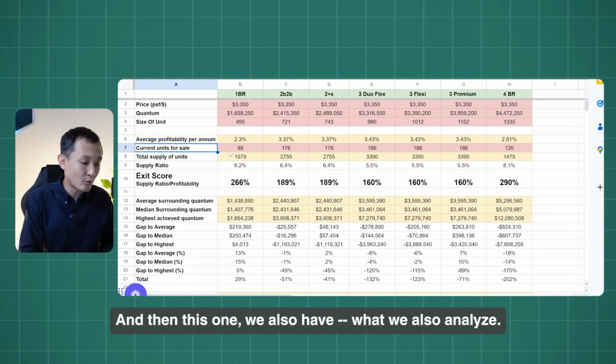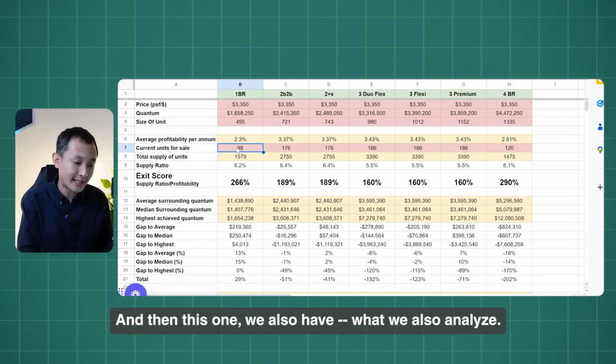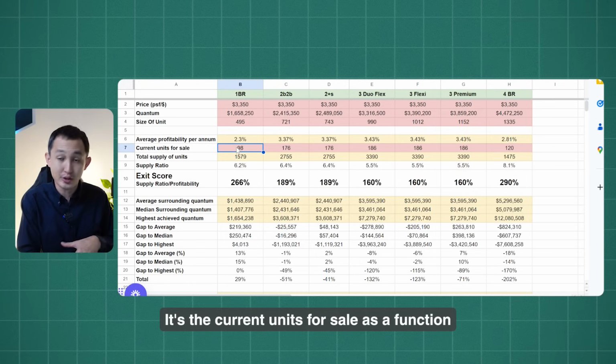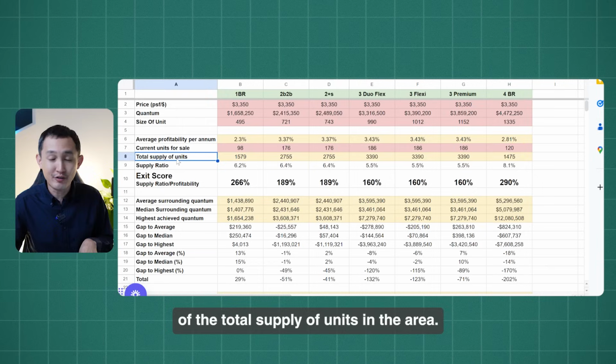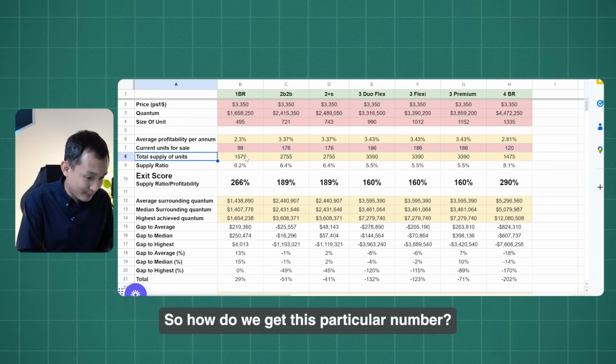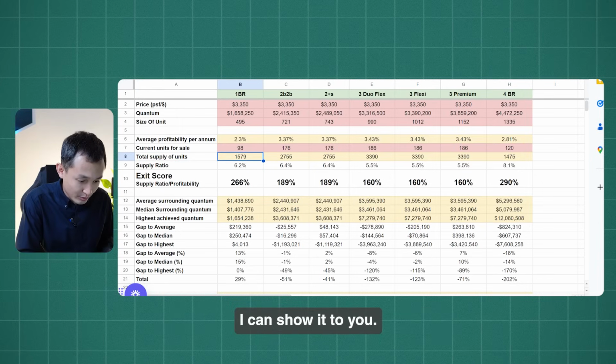And then we also analyze the current units for sale as a function of the total supply of units in that area. So how do we get this particular number? I can show it to you.